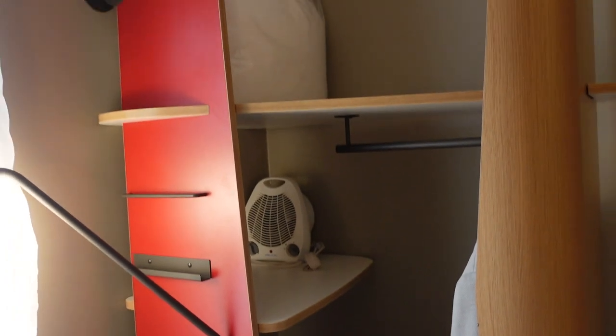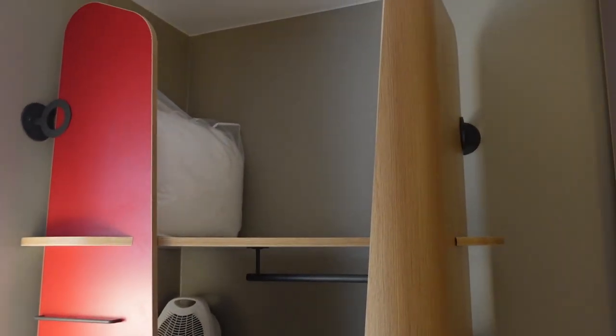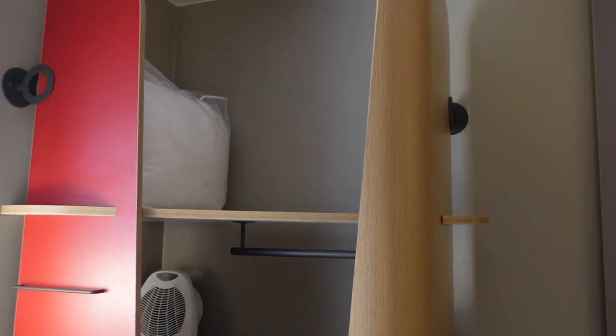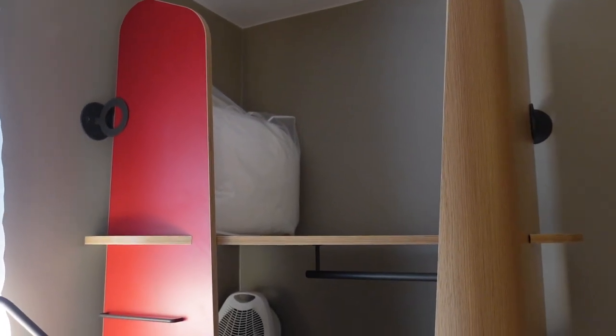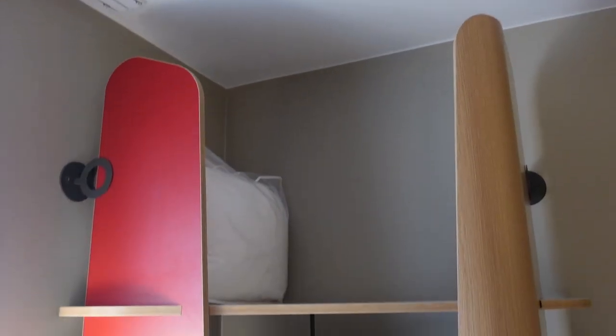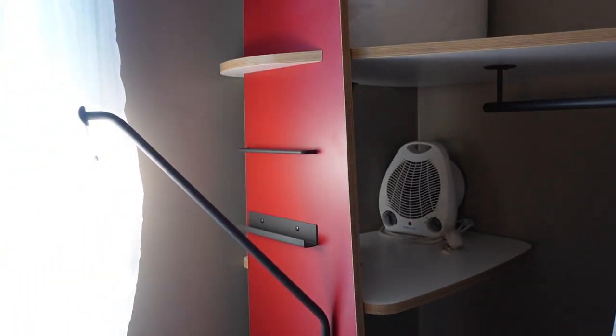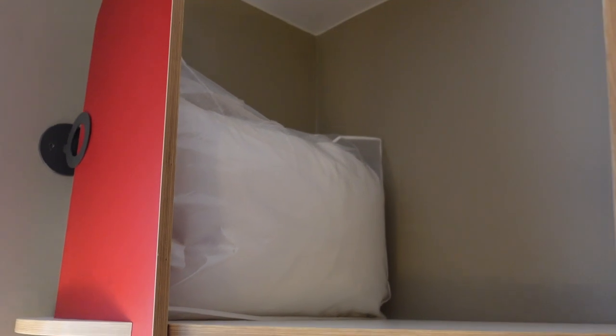Just stepping back a little bit, this is the only storage in the room, so there is no fridge in this room, no microwave, like the room that I was staying at just recently at the Sandman Signature Hotel, which is just around the corner from this hotel. Which I thought was a fantastic idea in regards to adding a microwave into a hotel room.